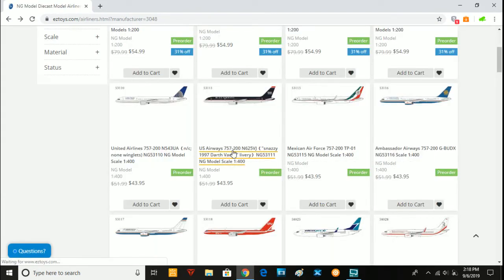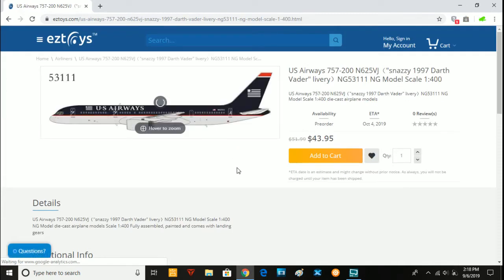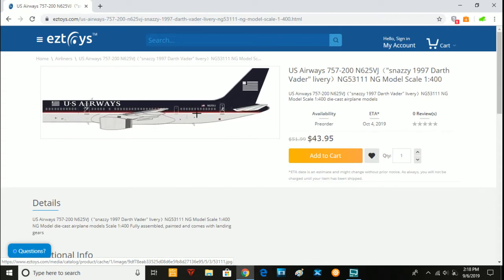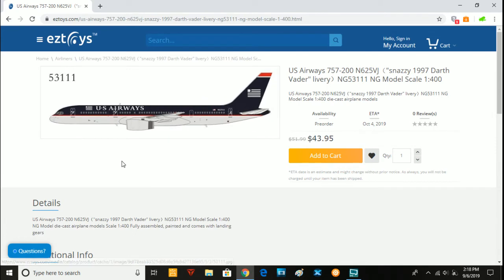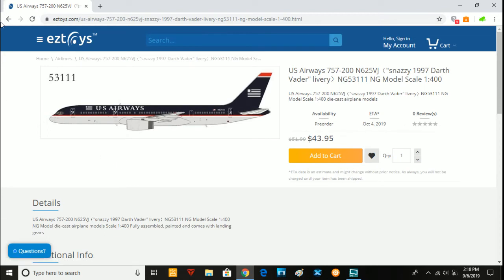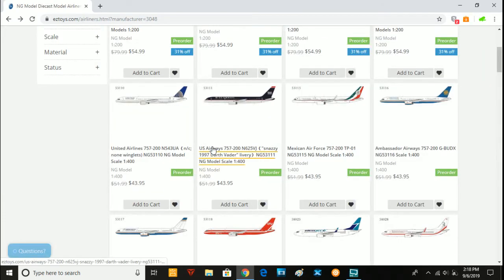Next we have the US Air 757-200 in the old livery. Some people like to call this the Darth Vader livery. Registration is November 625 Victor Juliet. This is one I'd consider, because I have always thought it'd be cool to make a Charlotte Douglas Airport, or a retro Washington Dulles Airport from like the 2000s. And this would be perfect for that. I have seen a couple of black US Air 75s, so I would love to get a model of this. I think that'd be something interesting for some point in the future, but not one that I'm going to pre-order.